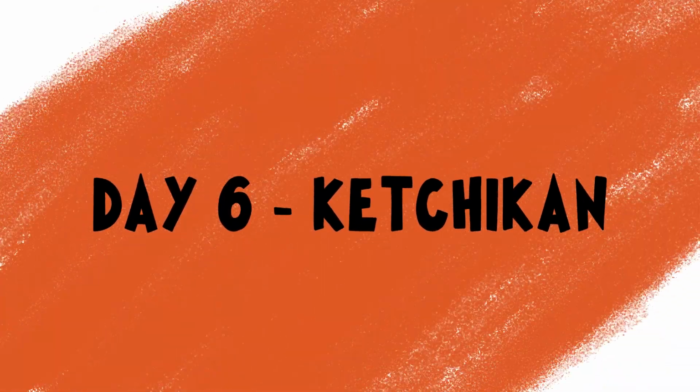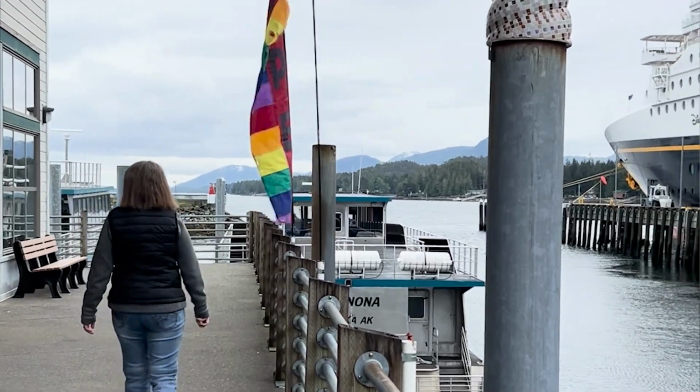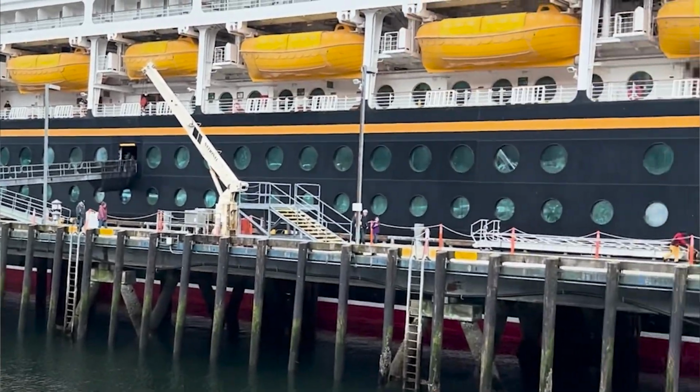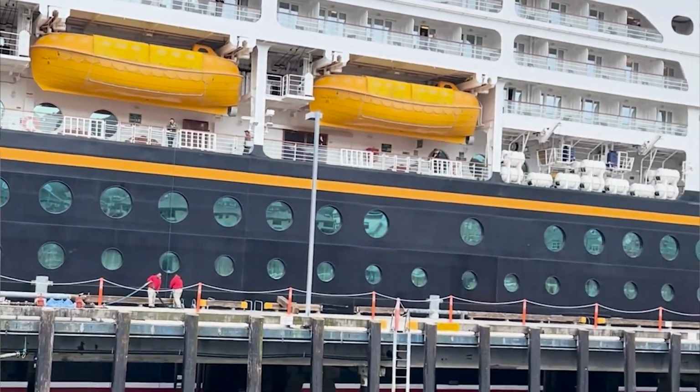And then it was time for our last city stop of this trip, which was in Ketchikan. Ketchikan itself is a very charming city. We didn't arrive in until almost 11 a.m. The time at port was pretty abbreviated. We pulled up right next to the city, so it was really easy to just walk off the ship and you're immediately in shops and restaurants and stuff like that, which was really convenient.